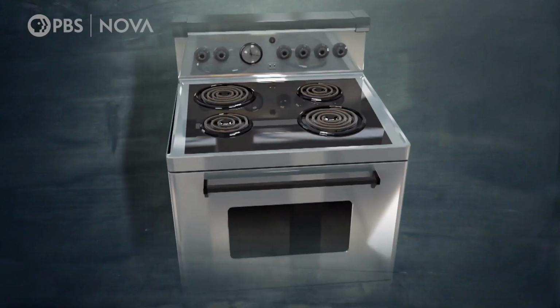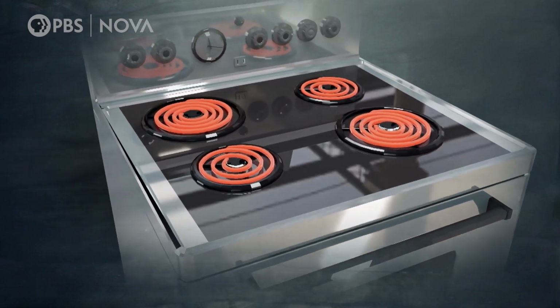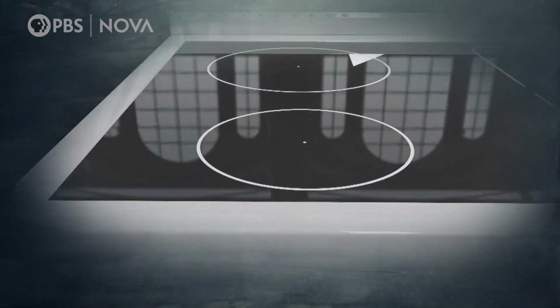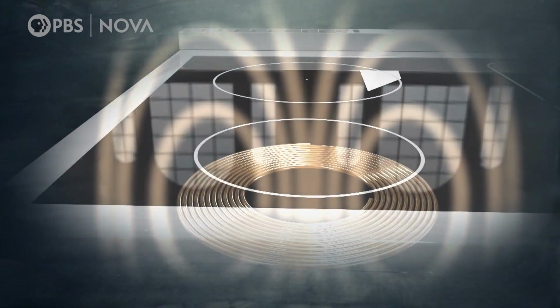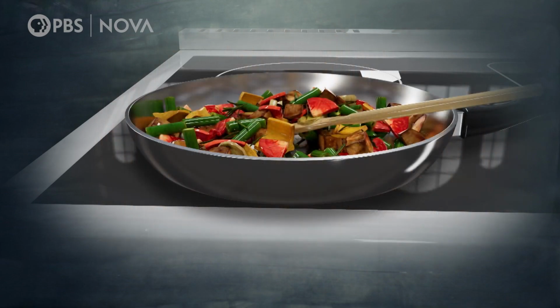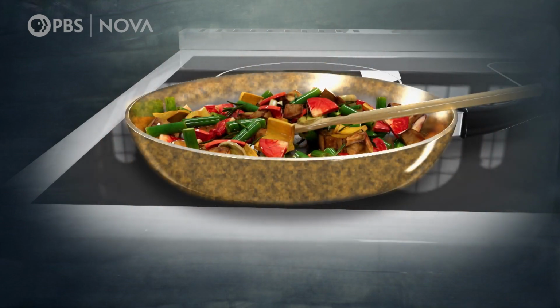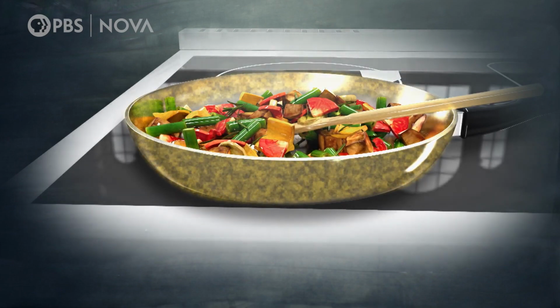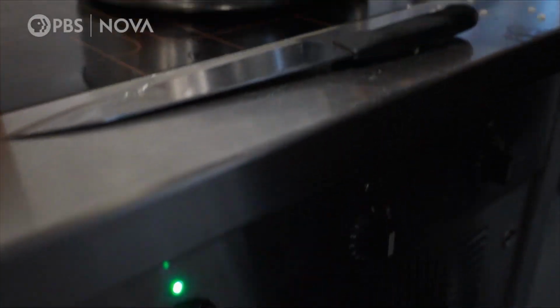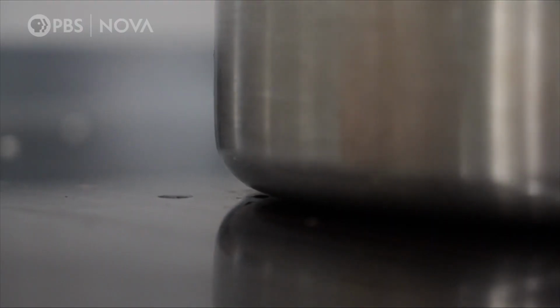Traditional electric stoves create heat by simply resisting the electric current. But newer induction cooktops use electricity to create a magnetic field. The electrons inside pots and pans that contain iron try to align with the magnet, vibrating tens of thousands of times per second, creating friction and heat. The result is better energy efficiency, faster cooking, and no combustion fumes.